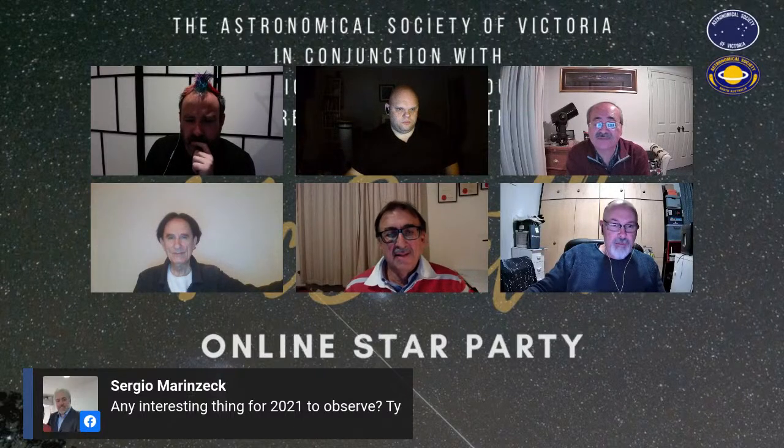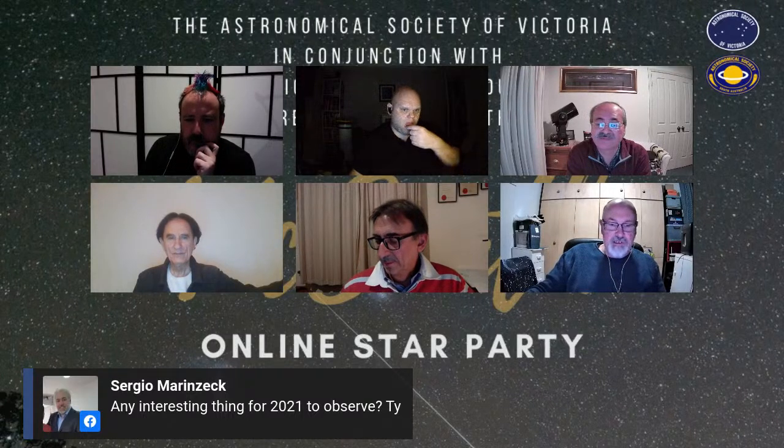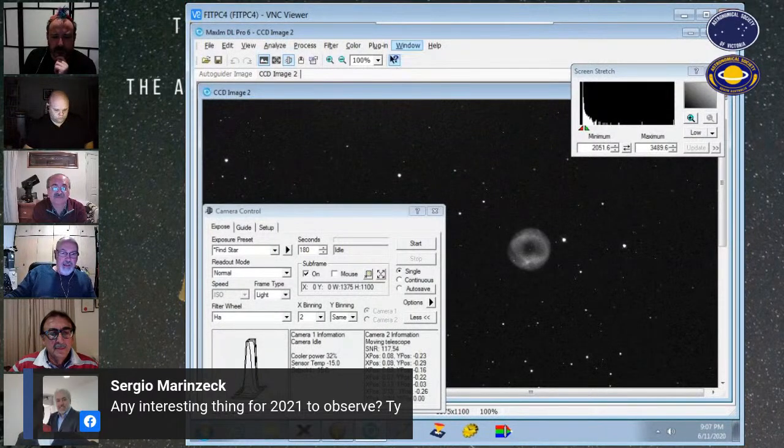So, I'm just going to pop on an image. I'll share an image of IC 5148 that I've just taken in hydrogen alpha. So I'm just sharing that up now. So can you see that there? That's about 180 seconds on this. It's a reasonably smallish planetary nebula.